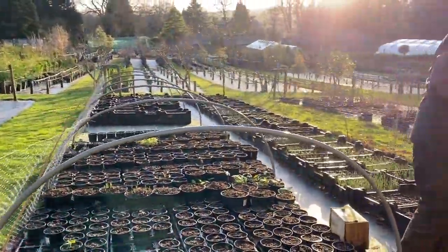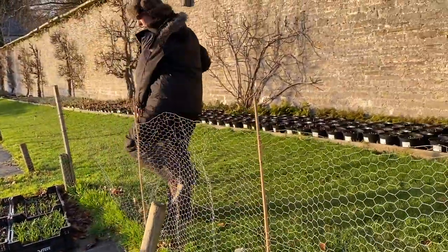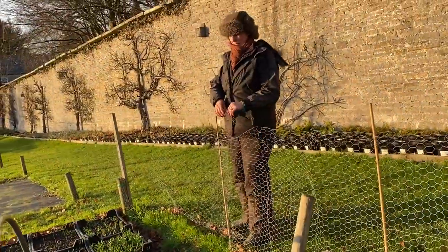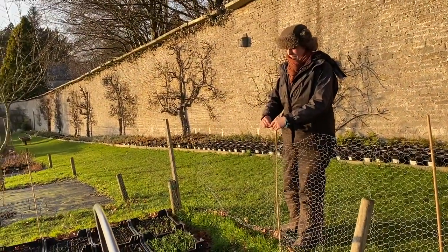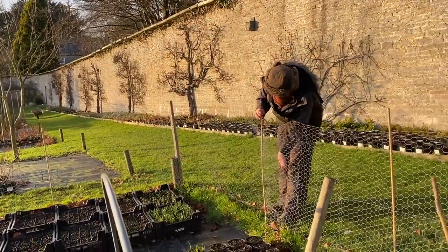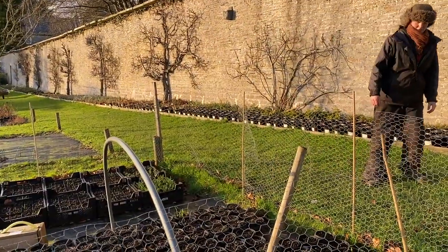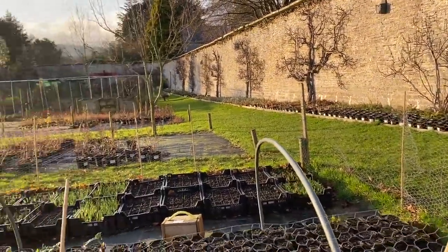The only thing, as Elizabeth said, is that we provide a good free-draining soil and we give them a little bit of extra drainage by putting them in the crates. So, try and keep squirrels out. And try and keep the squirrels out. Pheasants. And the pheasants. And the mice. And the rabbits.